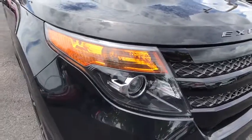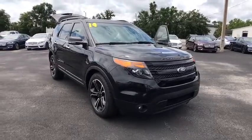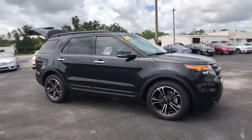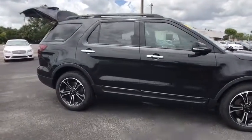2014 Ford Explorer. You've got a lot of capabilities to call on in a Ford Explorer. Don't underestimate your choices. This vehicle has less than 65,000 miles. Here are some of this vehicle's great options.